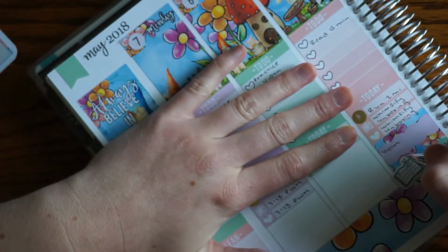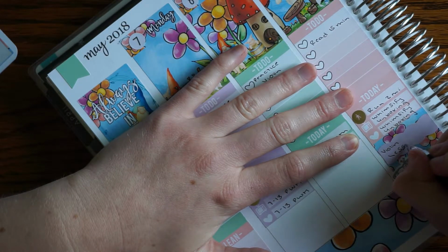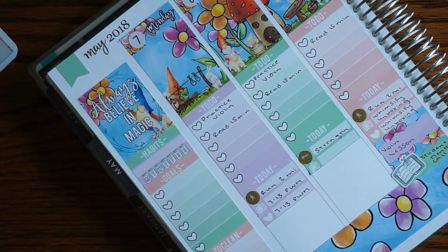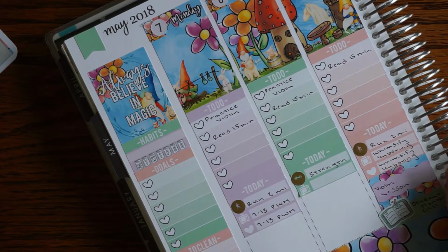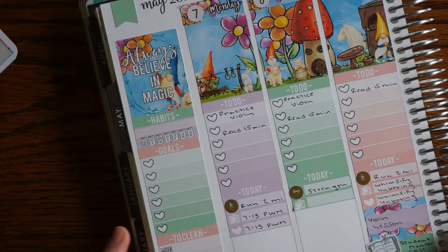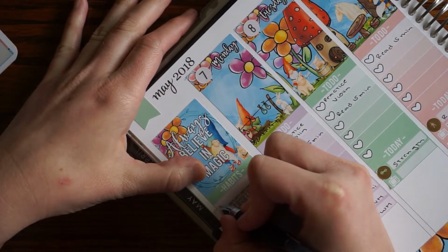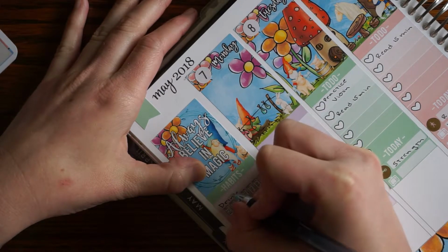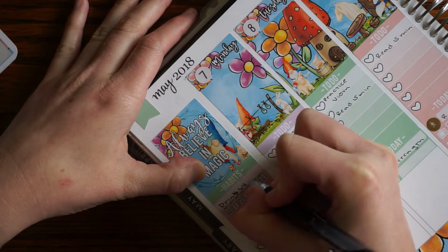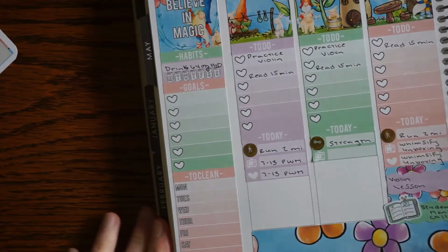Oh, sorry, my head was probably in that shot. Alrighty. It's good for that. And then I added in read 15 minutes for all of my days. And then I'm gonna need to write in my water ounces. Oh boy. Okay. That sidebar did end up really crooked, but that's okay.